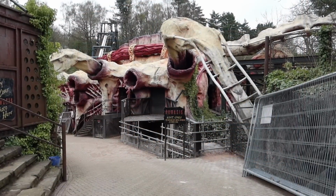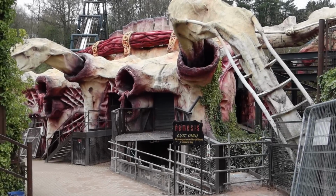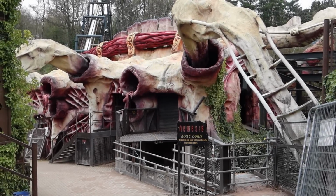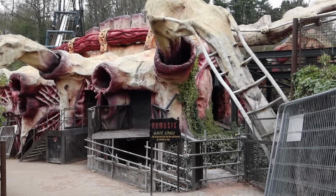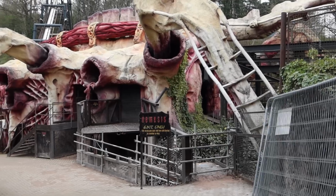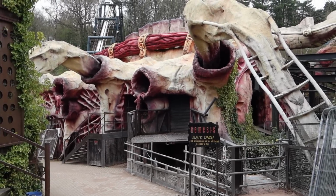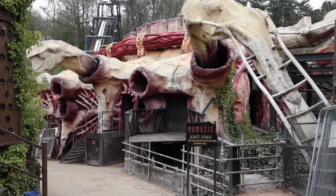Here's another fantastic angle for you of the station. Like I said, I hope it doesn't change too much, but I do think we'll see some enhancements made to the monster itself on there. I do like how the monster's legs are the track, or at least turn into the track down there. You can hear the monorail just going above us. That's another great place to get views over the site.